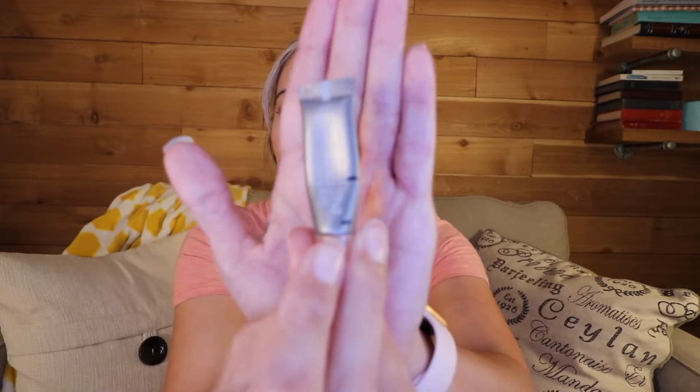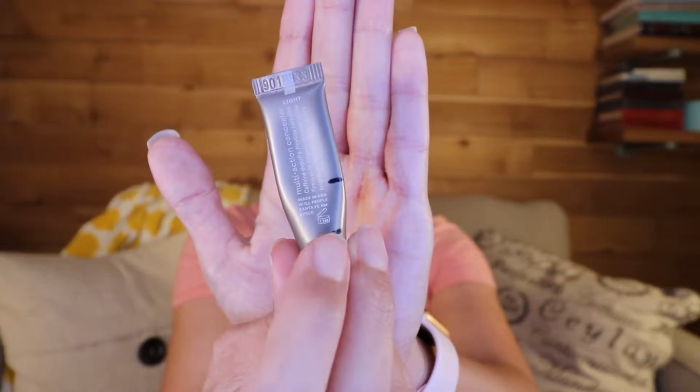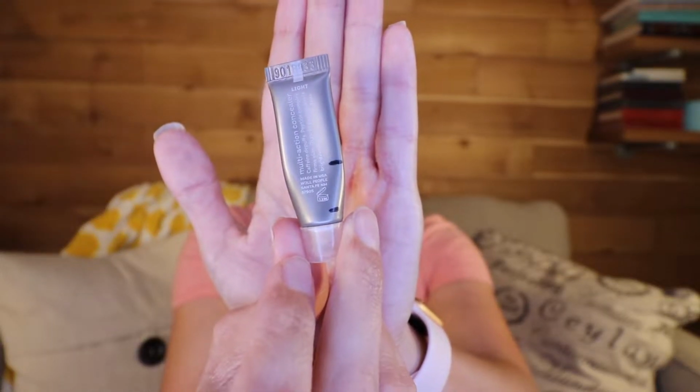I also have 2 concealers that I'm going to be working on. You have seen this in the last several baskets. This is the Well People BioCorrect Concealer and my shade is in Light. I showed this a few days ago and I'm so close to being done. You can see my little mark is right there.